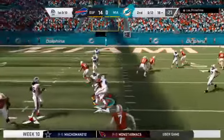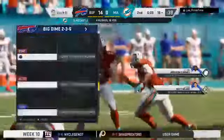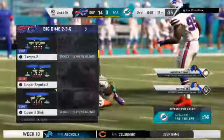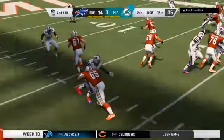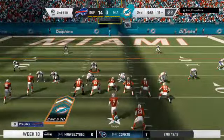They'll run it now out of the gun. And running room scarce here. He's going to be stopped in his tracks at the line of scrimmage. Officially no gain on the play, and it's 2nd down. So after the run for no gain, here's 2nd and 10.